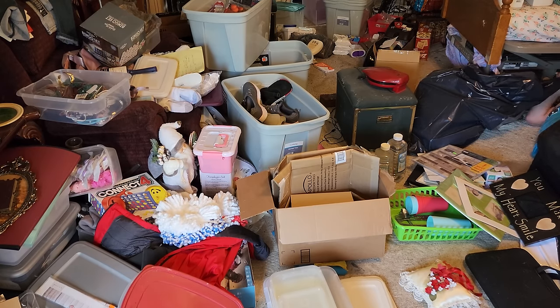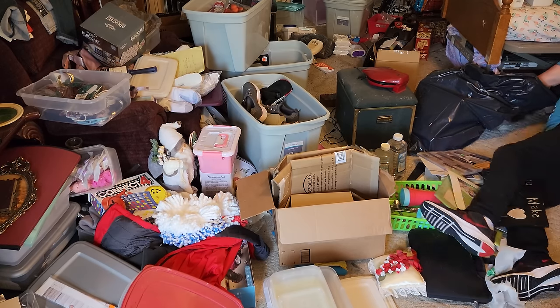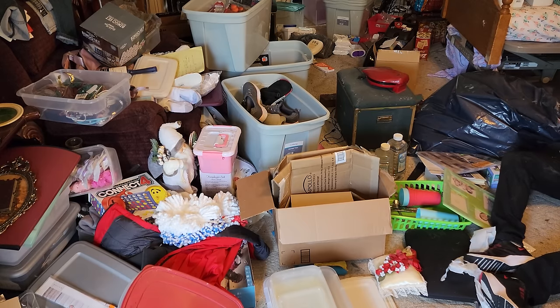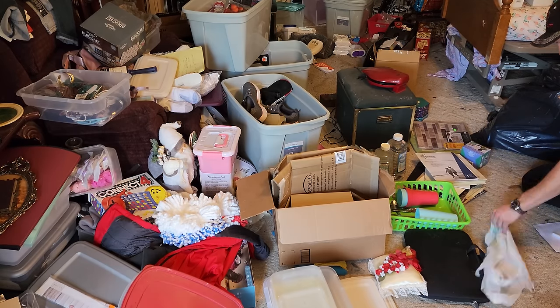Now, believe it or not, we're actually winding down here. It looks like there's a ton of stuff, and there is, but a lot of this is just tubs that are already packed up. I'm just capping them all off and getting them full enough to be able to put a lid onto them.